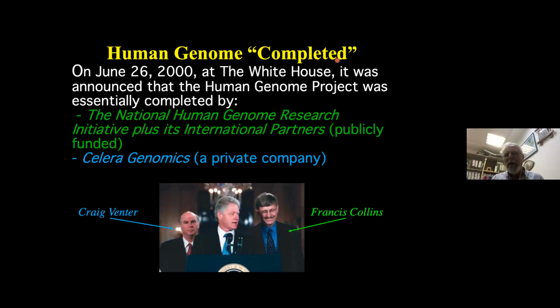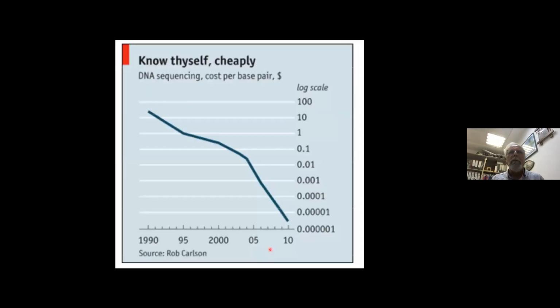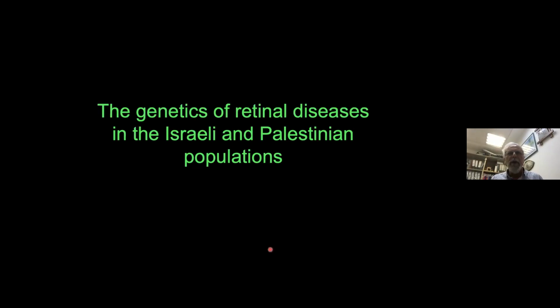But on top of that announcement, we can tell that there was an impressive accelerated number of sequences, and actually the scientific community doubled the number of sequences every 18 months. And in parallel, there was a drop in the cost of sequencing that allowed many of us to use next generation sequencing like exome sequencing or genome sequencing. And this tool really allowed us to identify many novel genes for diseases, including IRDs. So let me now go into our data and show you how this revolution in genetics helped us to identify the causative genes in the Israeli and Palestinian populations.